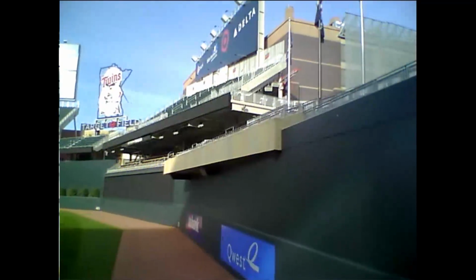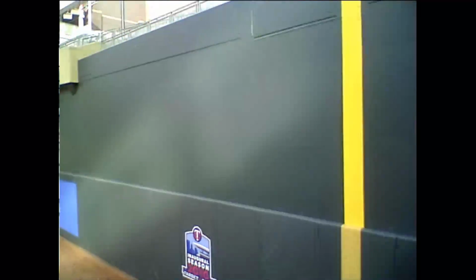Right. If you remember the play, Cuddyer went back to the fence, and the fence is actually made up of 3 different components. Number 1, the limestone up on top. Number 2, the wooden panel, which separates the limestone from the 3rd element, which is the padded wall. It's just a standard padded wall. And Cuddyer said, as you saw, anything hit off of that limestone on top ricochets back to the infield. If the ball hits off of the green painted wood, it dies and falls right back to the warning track.